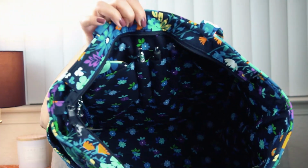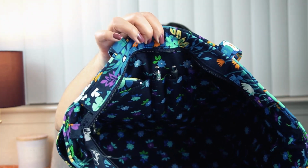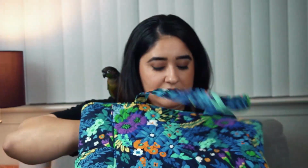But let's talk about the interior of this bag. This is what the pattern looks like. I love that interior pattern. It doesn't look like a black to me. Honestly, it looks like a really, really dark navy, which is really nice. I don't think this is black. It could be black, unless I'm colorblind, but to me it looks like a really, really dark navy. And then you get these two slip pockets. You get this one over here.